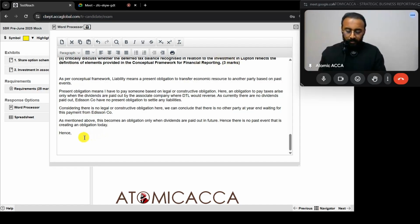Hence, the deferred tax liability doesn't meet the definition for liabilities as per the conceptual framework. And with that, we wind up this 25 mark question.